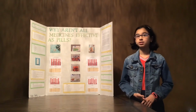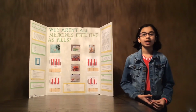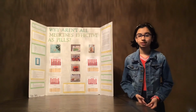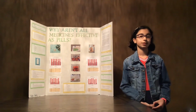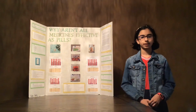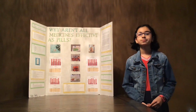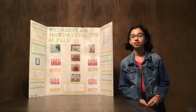So a challenge I faced was that the first time I did this experiment, I didn't check at the right intervals, and I checked every 30 minutes, not knowing how quickly the shapes in the proteases would break down and be destroyed. So the second time I did this, I made sure I checked every 15 minutes, and it turned out well. And something I would improve on if I were to continue this would be to do it with a medicine that is supposed to be in pill form, such as ibuprofen, and I would see why it can't be injected and why it is in pill form.